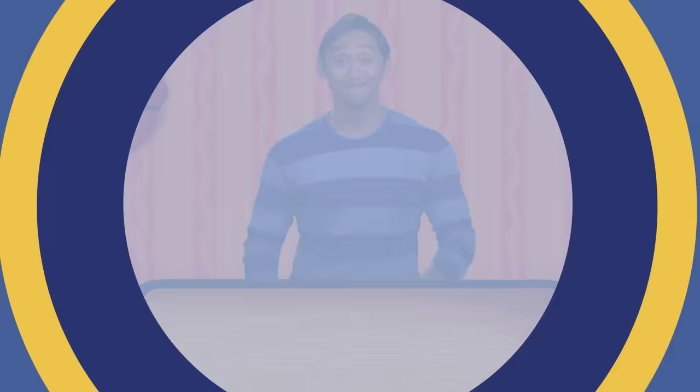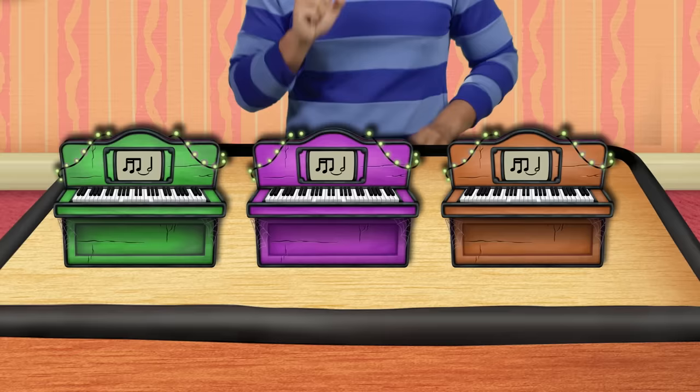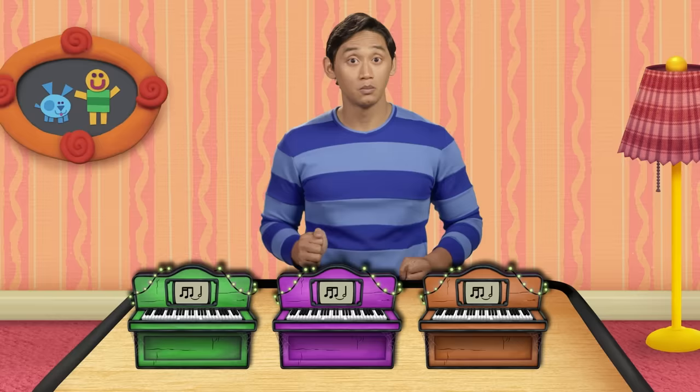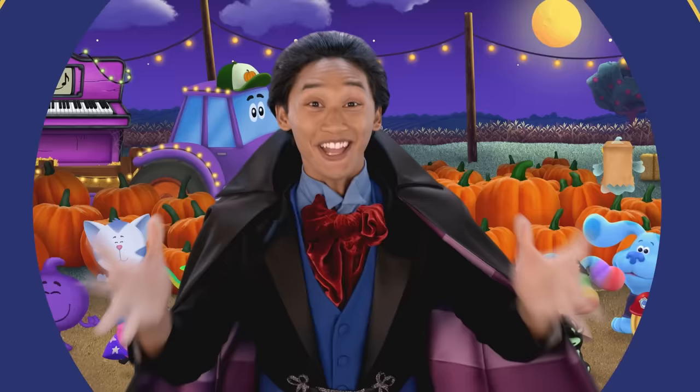Oh. I'm looking for the color purple. Which of these is the color purple? There it is. Thanks. Cue the music.